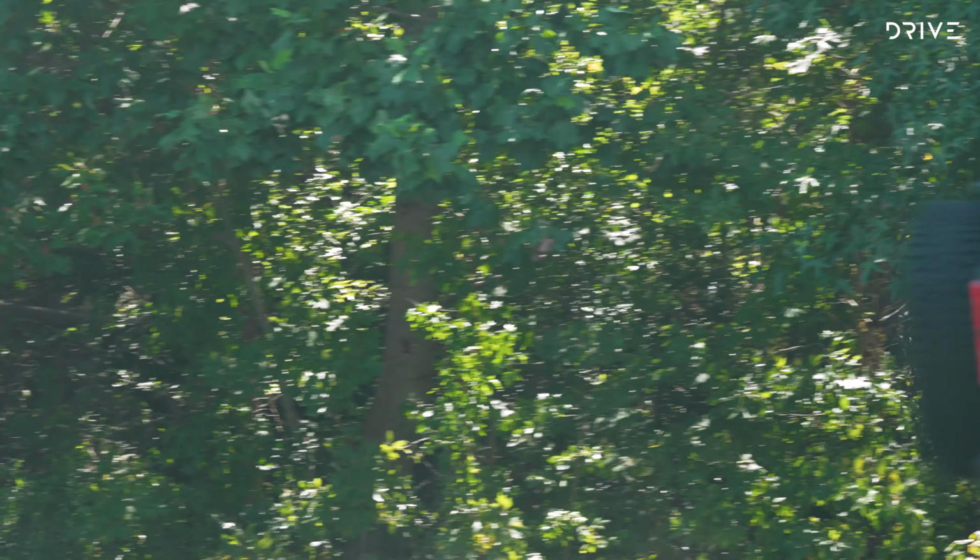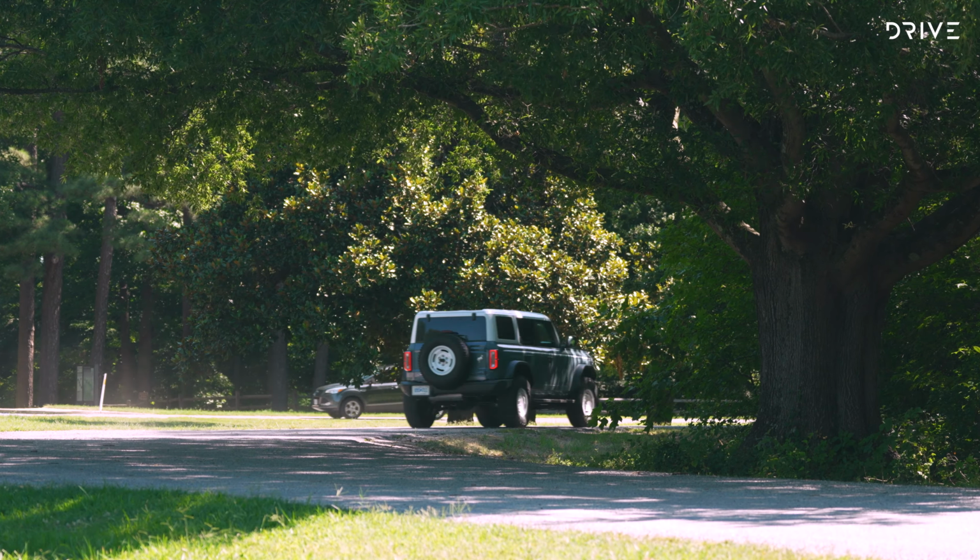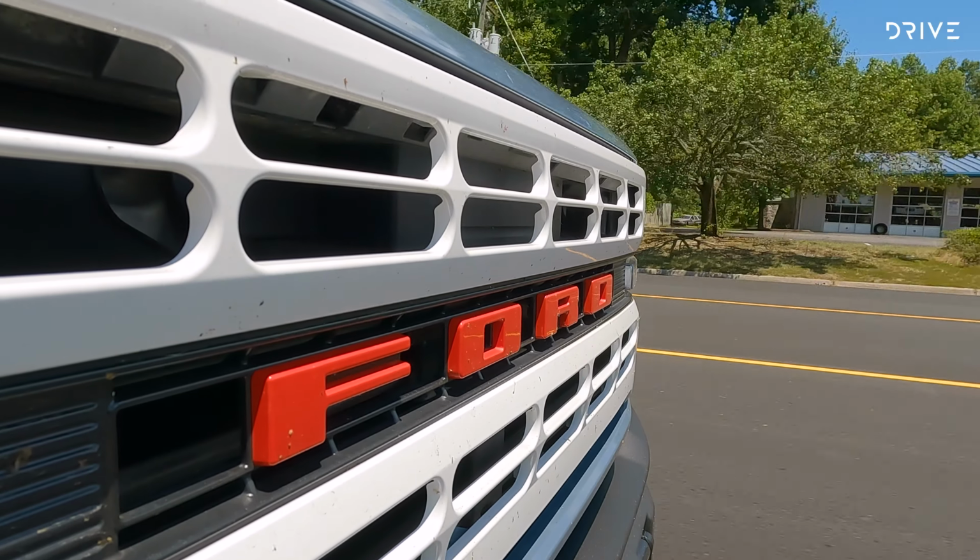I can see the appeal. I love the design, it drives nicely, and by all reports, it's epic off-road. So to sum up, I really like the Bronco. The heart says yes, but the head says no. If we get any one of these at all, it's got to be the Bronco Raptor.